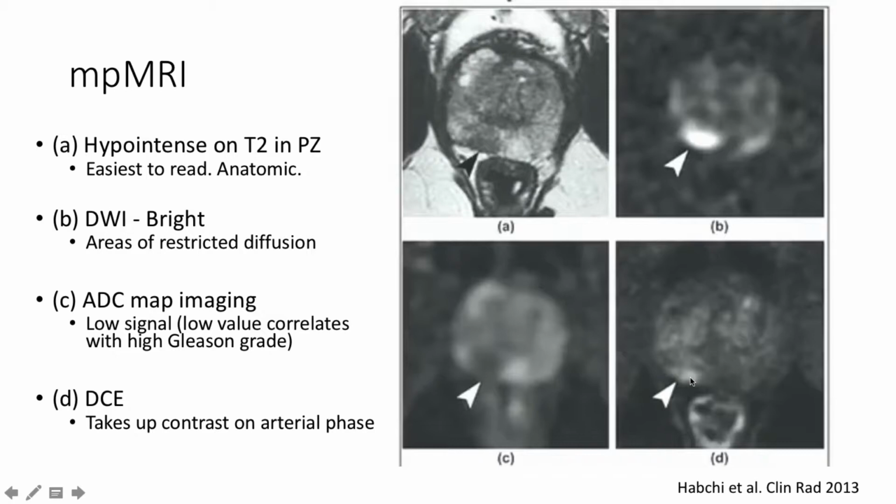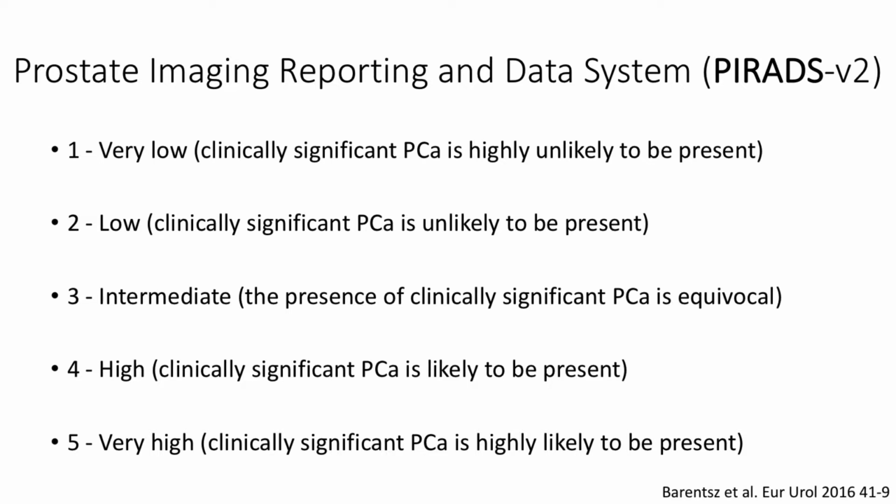So the PIRADS score is out of 5, 1 to 5, 5 being very high likelihood of having clinically significant cancers, 1 being very low, and 3 is indeterminate.